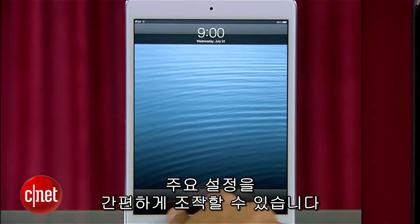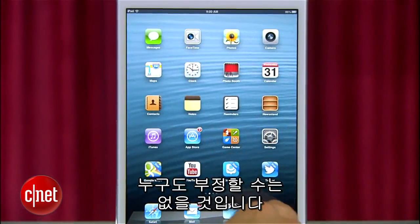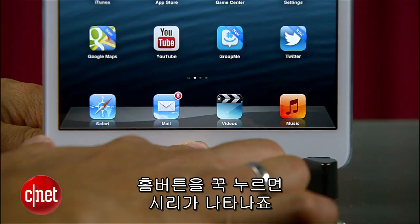your key settings. The iPad mini brings iOS 6, and no one will argue it's still the easiest pick-up-and-play interface on planet Earth. The home button has multiple functions to access current apps and a few basic settings, or you can hold it for Siri.